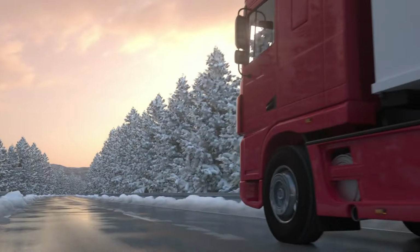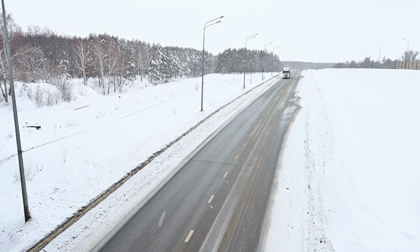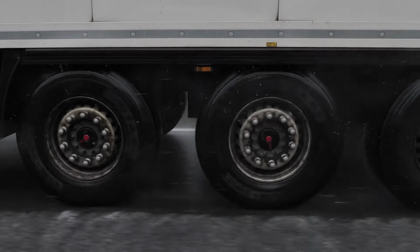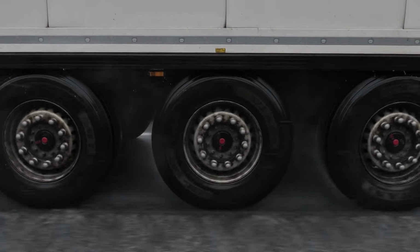Glazing, a shiny hardened surface on belts, means they're slipping. Replace anything questionable. A $30 belt is cheaper than a frozen breakdown. For diesels, pay extra attention to the heater hoses. They're critical for warming up the cab and defrosting windows.